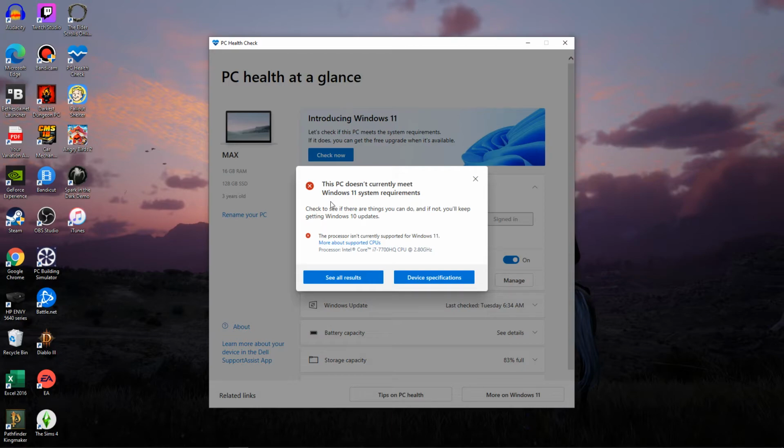And unfortunately, as I knew anyway, my laptop doesn't currently support Windows 11, and it will tell you why. The processor isn't currently supported for Windows 11, more about supported CPUs. So the processor in this laptop is an Intel Core i7-7700HQ 2.8 GHz. Now I'm sure in later updates, once Windows 11 does come out, they're going to obviously put my CPU and other people's CPUs that are not currently supported in the list. Why they're not in the list, I have no idea.